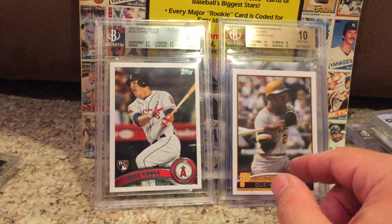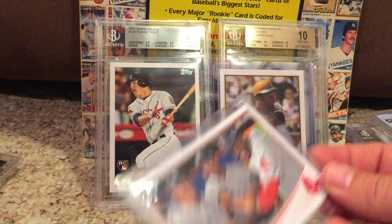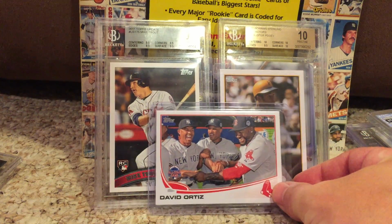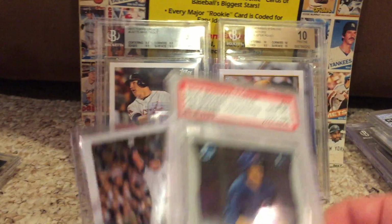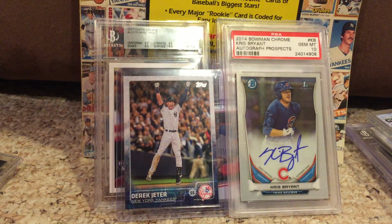What card companies are also doing is short print cards to generate interest. This is an example of a short print. Then you have the Mike Trout 2014, and finally the 2015 Topps Derek Jeter. So like I said, people are rediscovering the hobby. I don't know if anyone's really noticing, but vintage sales are in the multi-millions of dollars over the last 10 years. So I do think there's hope.